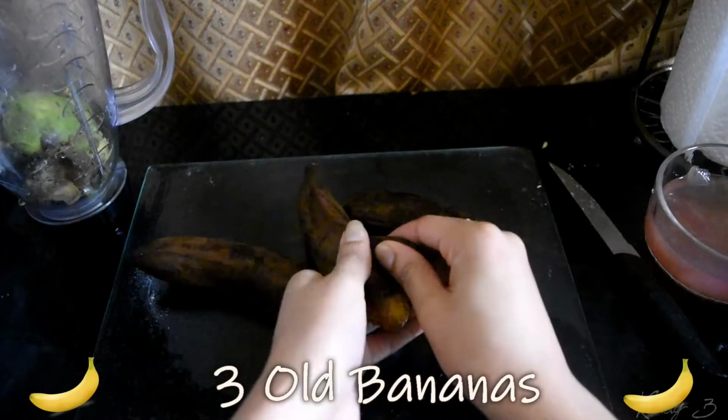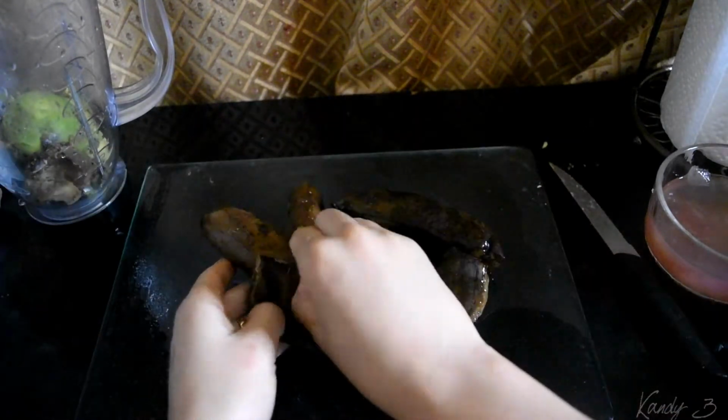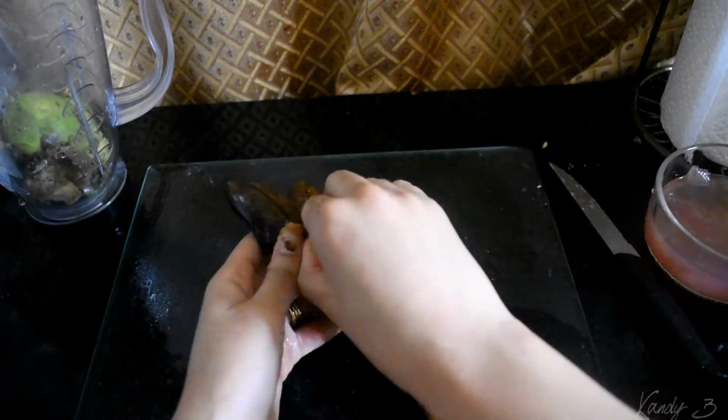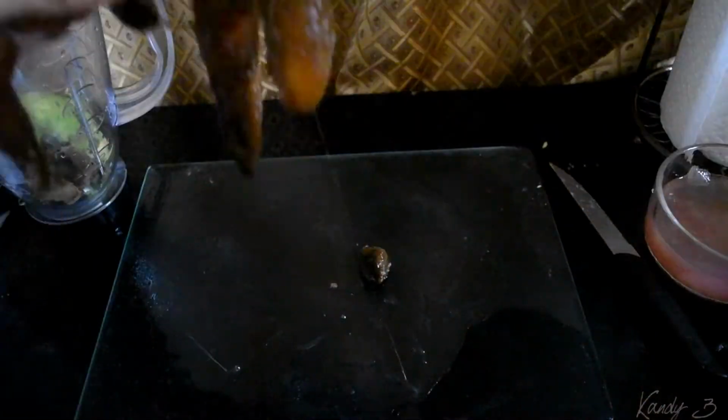Bananas gone bad are the perfect ingredients to add. I can never eat the full bunch fast enough, so this is perfect if you have the same kind of problem. Bananas make your hair more youthful and it strengthens your hair as well. It adds moisture, it synthesizes collagen, which promotes healthy hair growth. It heals itchy, dry scalp, and it smells great.